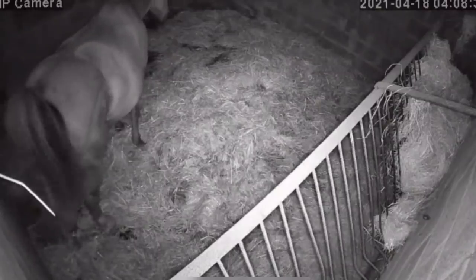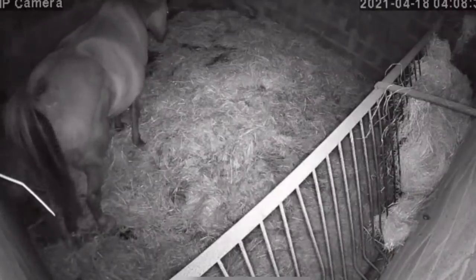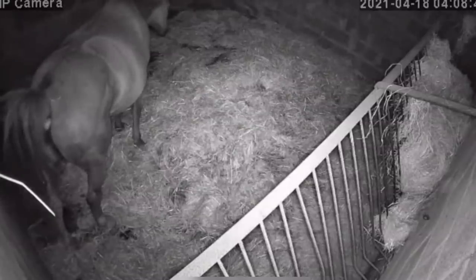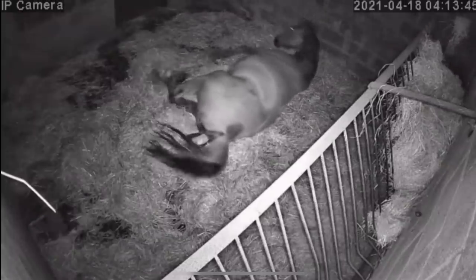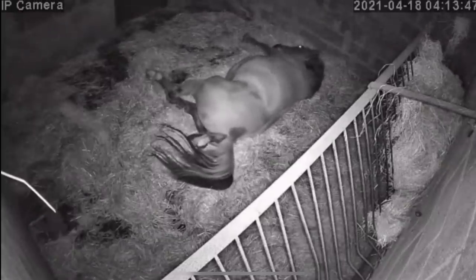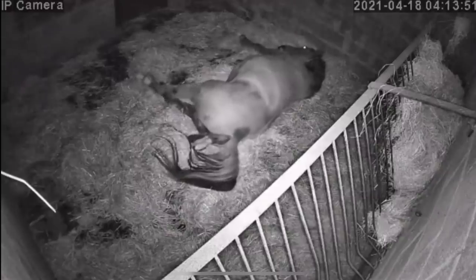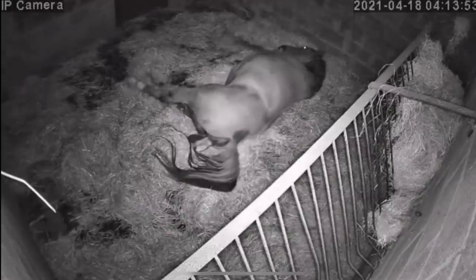So I actually looked back on the camera because it has a memory card that records everything that it films. She was eating her hay at 4 a.m. Then at 4:08, she had little feet sticking out. And then at 4:20, he was born and he was out. And it was as quick and easy as that.